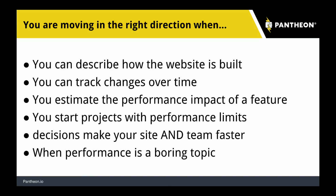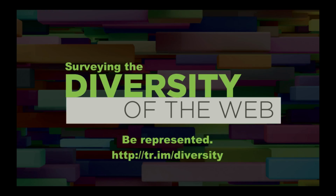When you can audit your CSS, that's not a particularly exciting thing to do, but it's the kind of thing that makes a site performant over a long period of time.